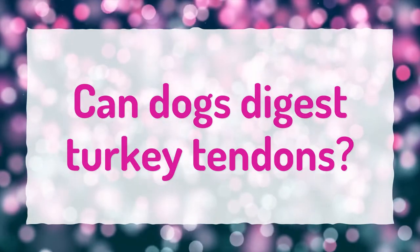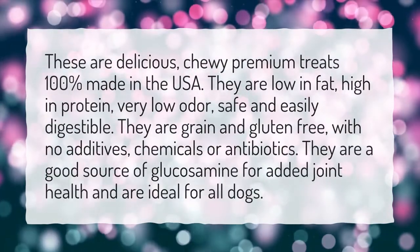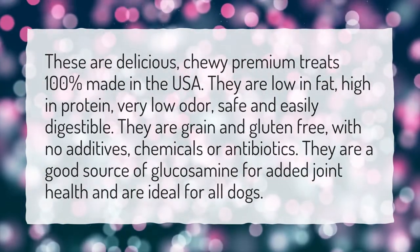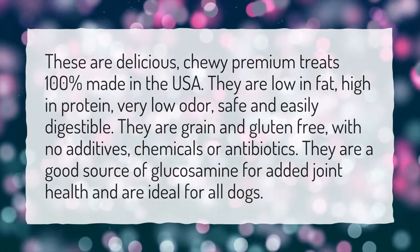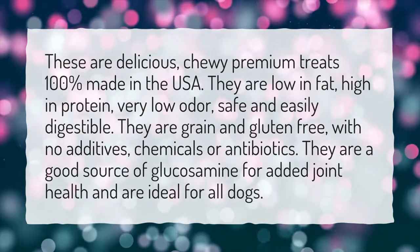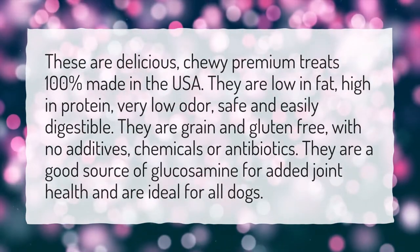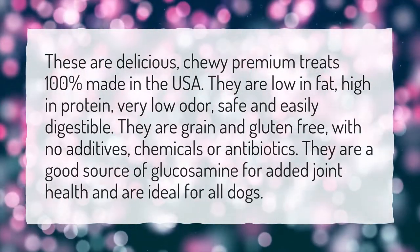Can dogs digest turkey tendons? These are delicious, chewy premium treats 100% made in the USA. They are low in fat, high in protein, very low odor, safe and easily digestible. They are grain and gluten-free, with no additives, chemicals or antibiotics. They are a good source of glucosamine for added joint health and are ideal for all dogs.